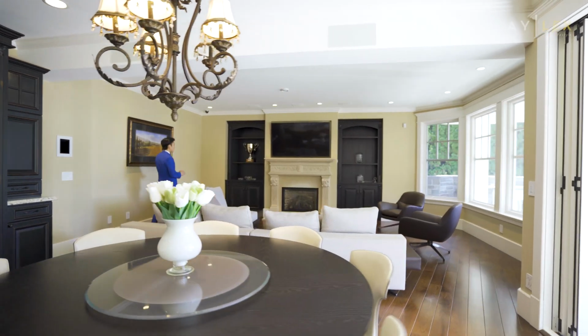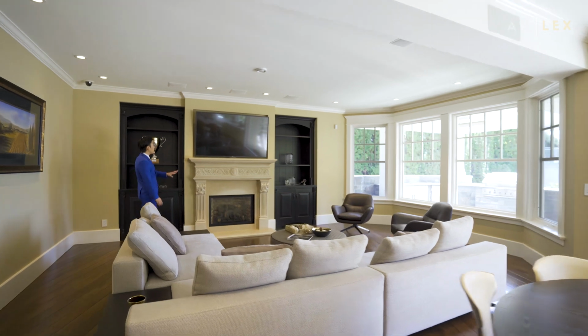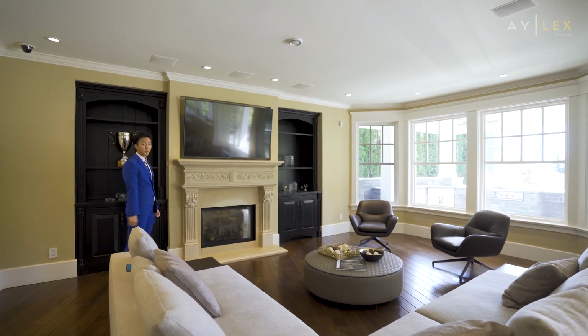Over here is a nice little living area where you can sit with your friends and family to relax. They even have a built-in television and fireplace here so you can be nice and warm as you watch that movie climax.